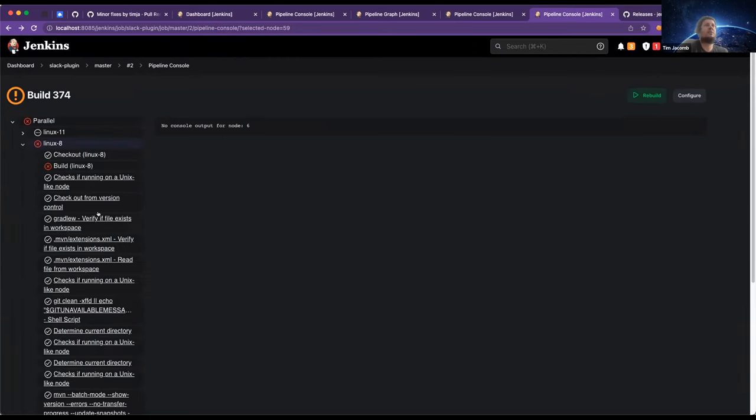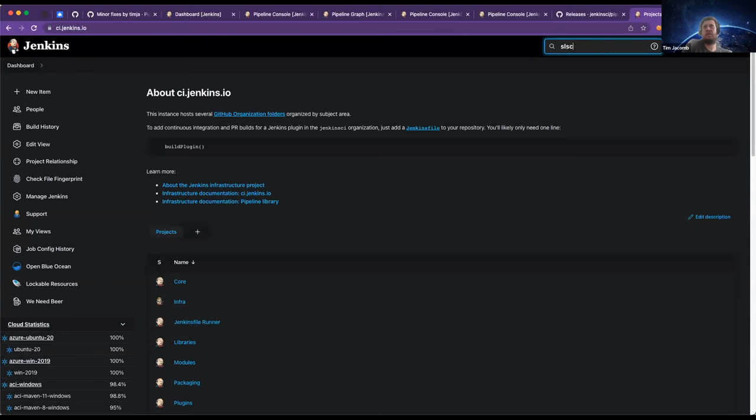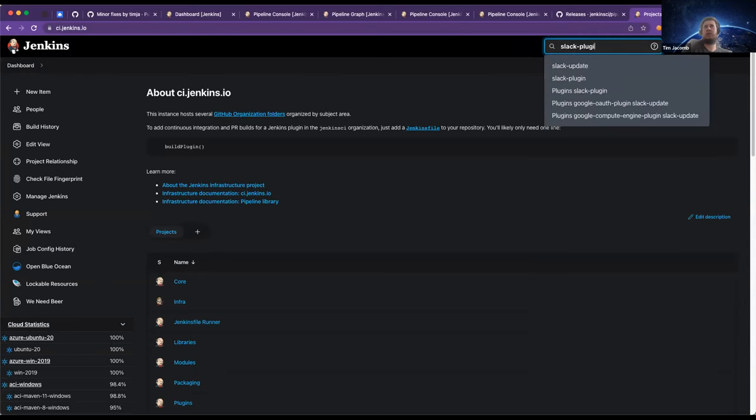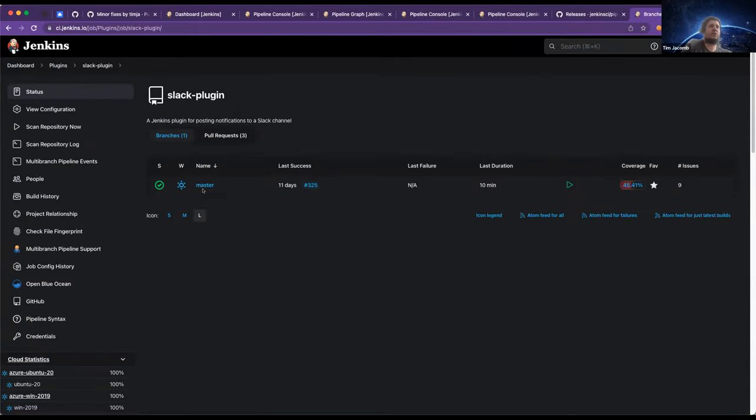The other thing is that it used to be, for those who've seen this before, say on ci.jenkins.io, there's some difference. I'll just show you the released version. It depends on whether they've updated or not.